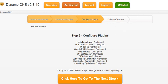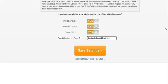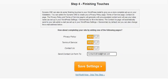Now, an interesting thing that we've noticed is that WordPress is very powerful, but what it lacks, which every site needs, is a privacy policy, a terms of service, and a contact us page. So what we have built into Dynamo One is a system where it will auto-generate these pages for you, and it will populate them with content. Now you can always come back later and change the privacy policy, or if you already have one, you can turn it off, or if you don't need it. But you can just leave these checked, and it will build this for you.